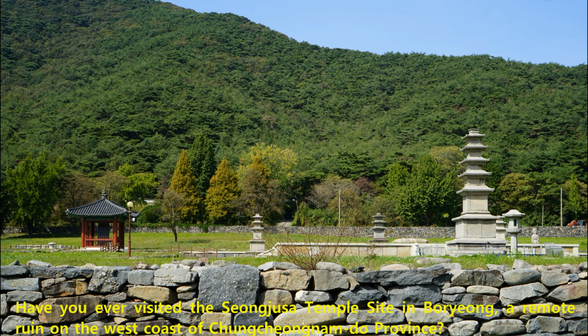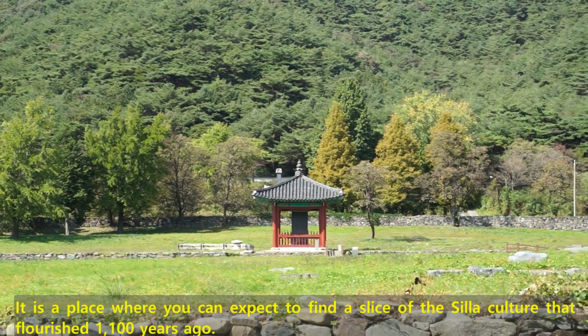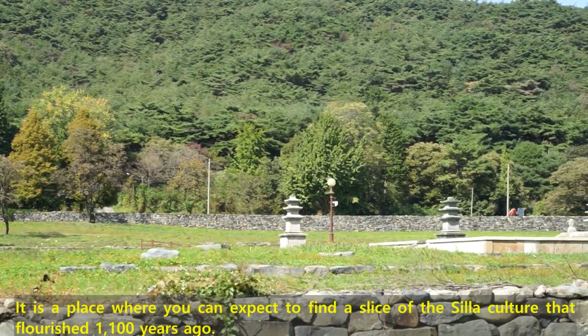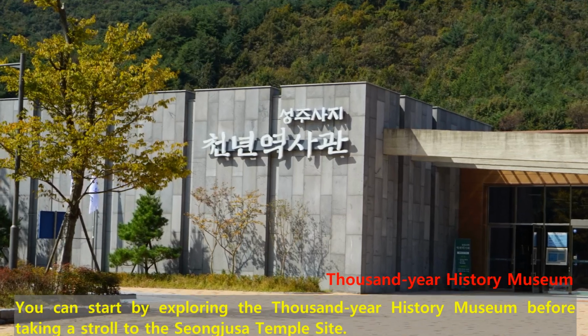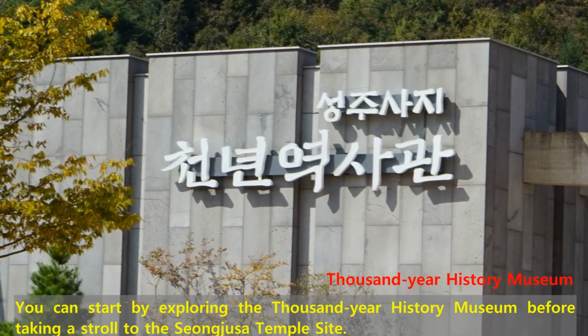Have you ever visited the Seongju temple site in Boryeong, a remote ruin on the west coast of Chungcheongnam-do province? It is a place where you can expect to find a slice of Silla culture that flourished 1,100 years ago. You can start by exploring the Thousand-Year History Museum before taking a stroll to the Seongjusa temple site.